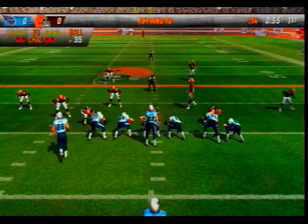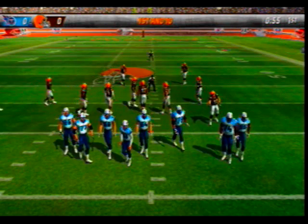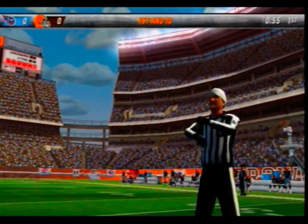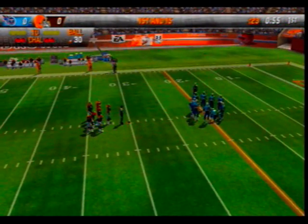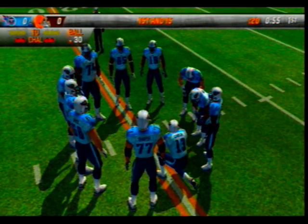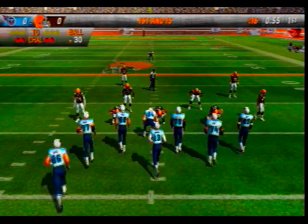The Browns come out in a nickel package. Might have been early movement up front. Number 79 was flagged for the false start. False starts are kind of frustrating because they're really easily avoided by just maintaining focus. So after the penalty, it's now first and 15.